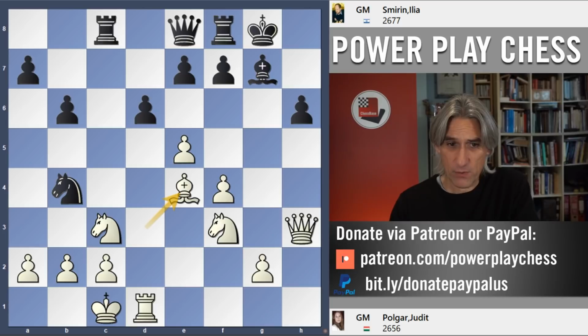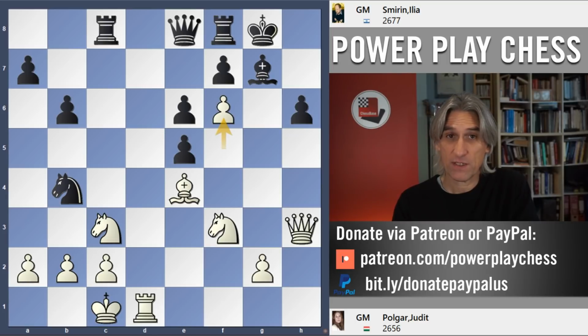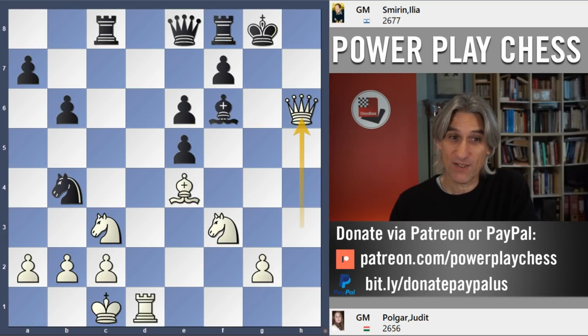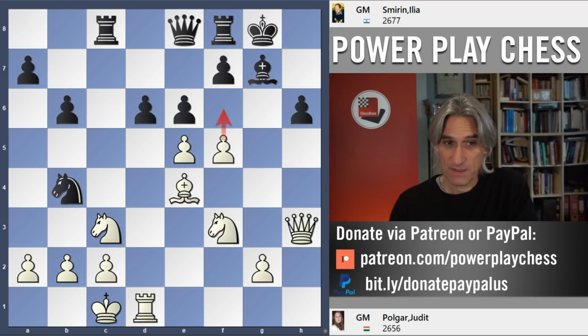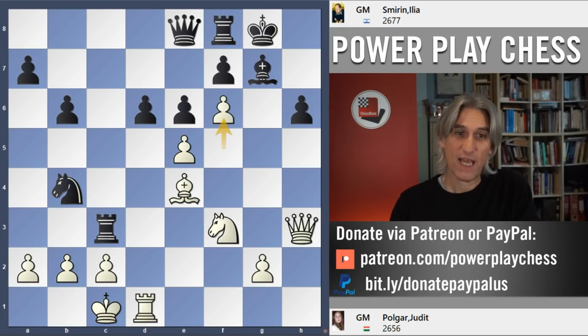The threat is to play queen f5, e6, and now f5. So ploughing on, looking to play f6. If pawn takes pawn, then f6 and queen here. You can see that the rook is stuck, so the king simply can't escape. And after rook takes knight, there's no need to take that rook. Pawn to f6. Great move.